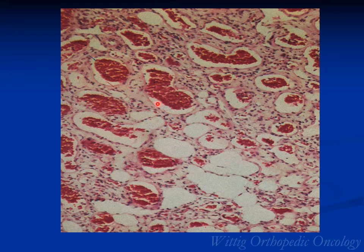Another good example of hemangioma, showing you all the blood vessels, multiple blood vessels filled with red blood cells. There are no bizarre features. The endothelial cells are lined up nicely. These are true vascular channels, not like an aneurysmal bone cyst where there's no lining. These are all lined by endothelial cells that form very nice, mature looking vascular channels. Okay, and you have a mixture of capillaries and veins in this high power view.